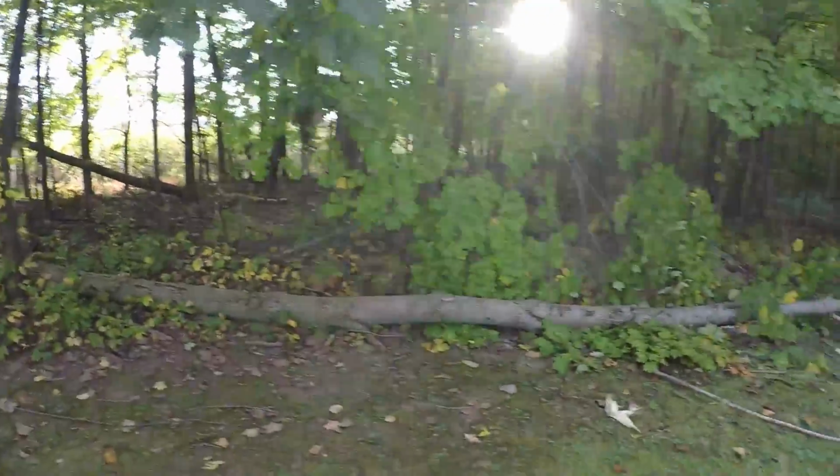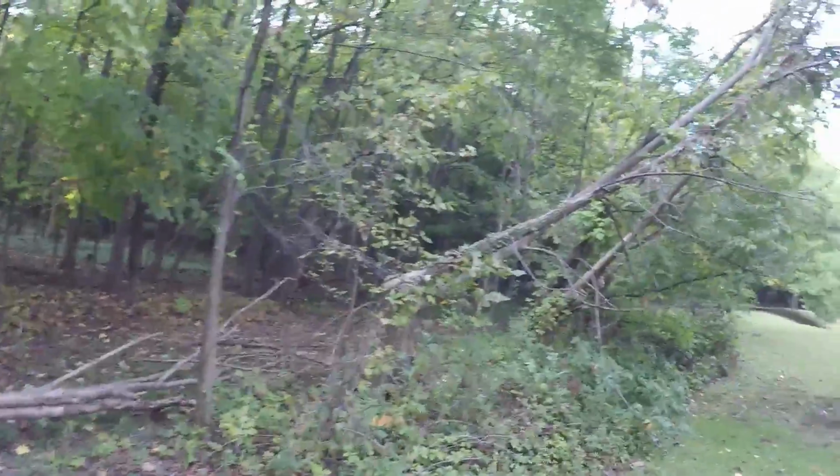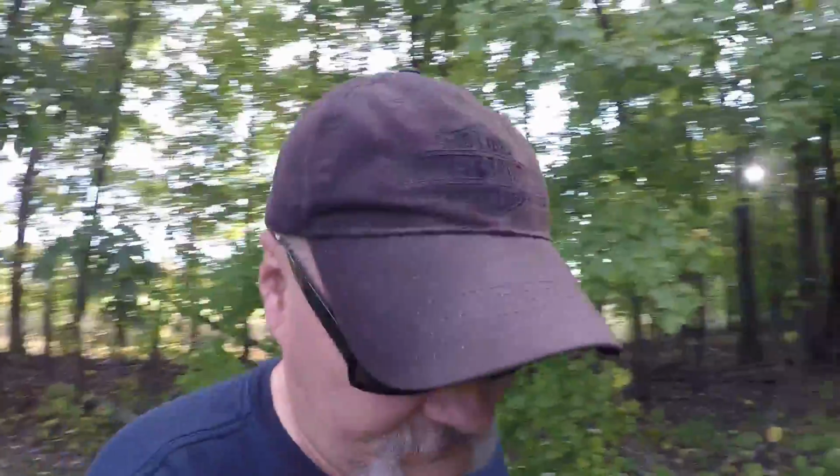Oh, I see I got a big tree that fell down back here on the back of my property. It knocked a couple other trees down. They're leaning into this tree. More work.